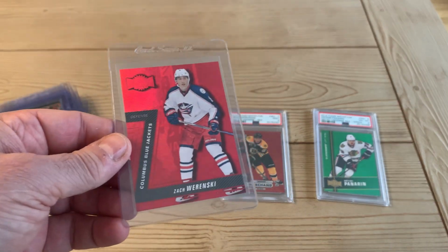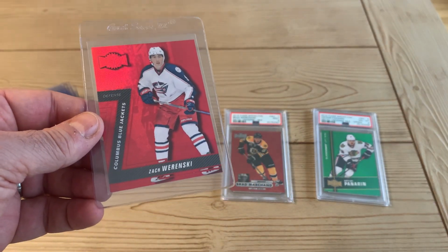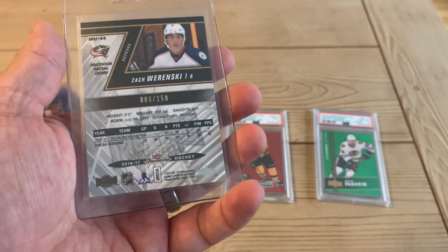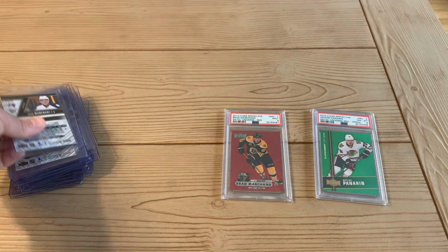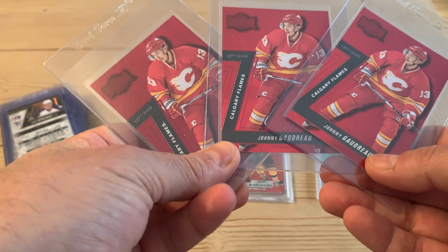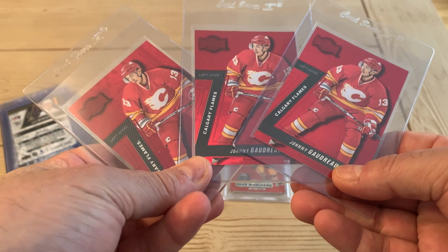Here's a Zach Werenski, one of the best young defensemen in the NHL. Plays for Columbus, that's probably why you never heard of him. All right, and we're going to wrap it up with 3 more Johnny Gaudreaus, except this time in red.